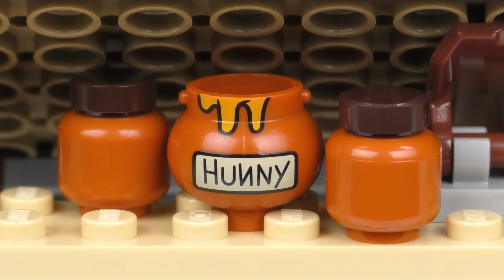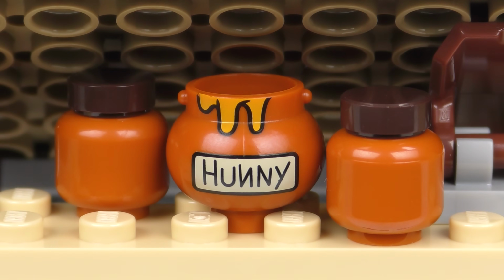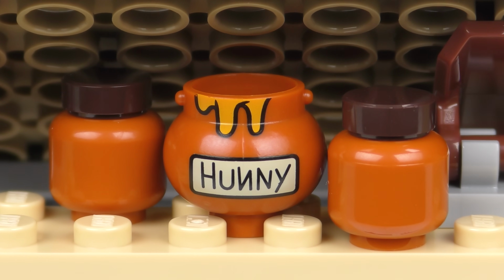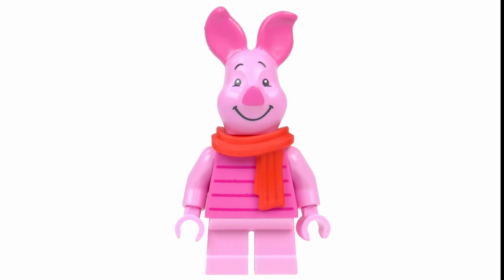The things on either side of the honey pot I thought initially would just be smaller honey jars, but when I think about this more, I think they may be haycorns. Haycorns is what Piglet calls acorns, and I believe they are his favourite food.